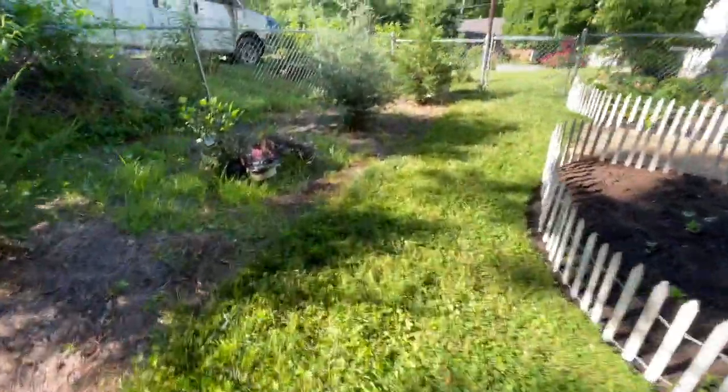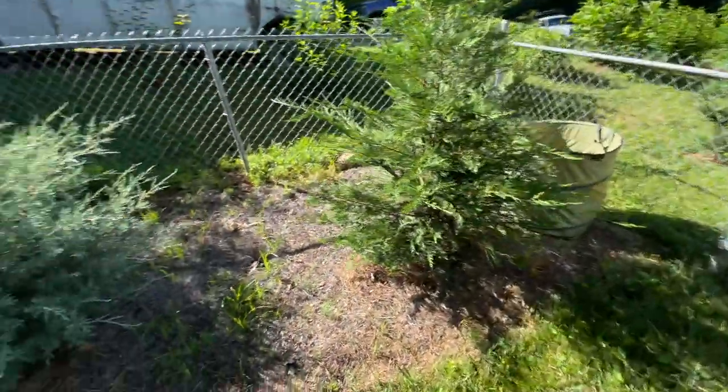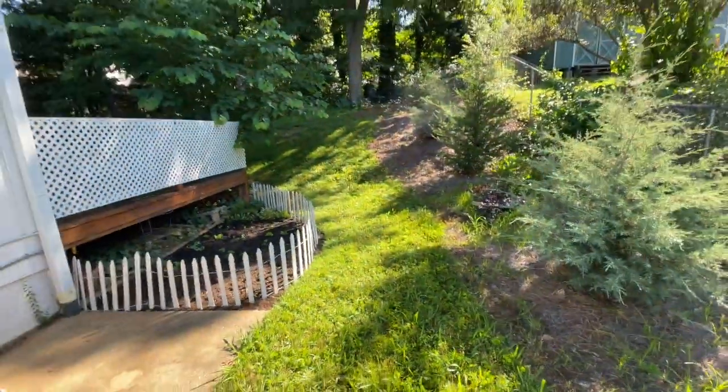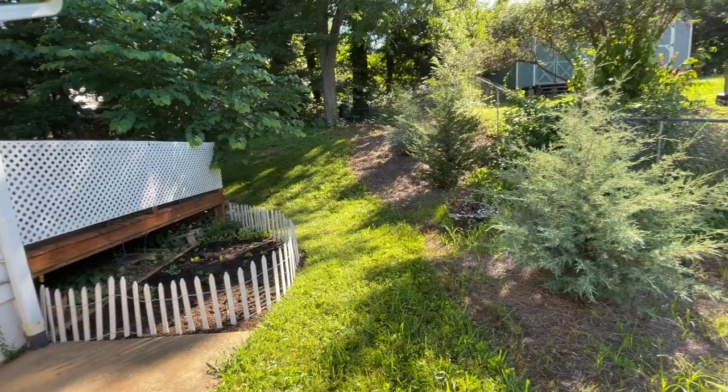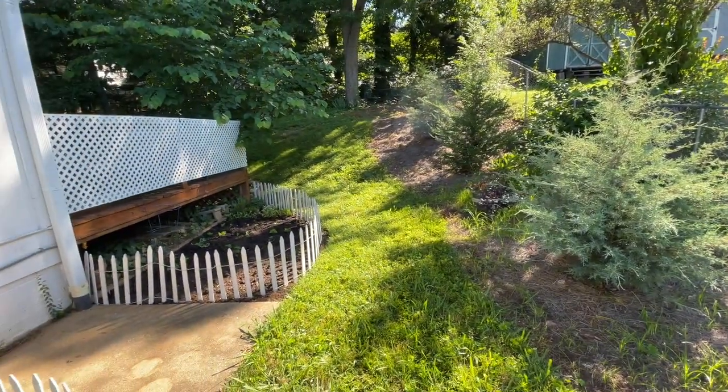So we have to redo. Okay, so the goal is here, guys. We have to redo this backyard. So water comes off the neighbor's house down into here.